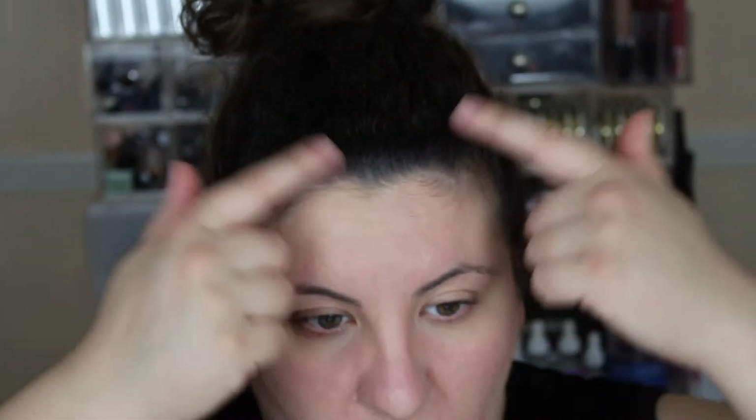And there is the foundation all blended out on my skin. As you can see, it has just evened out my skin tone really, really nicely. It has toned down all of the redness that usually peeks through along my cheeks over here, along my forehead, my nose. Everything just looks nice and uniform right now.